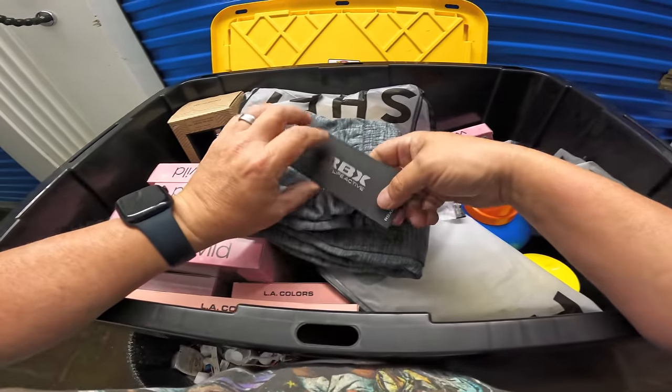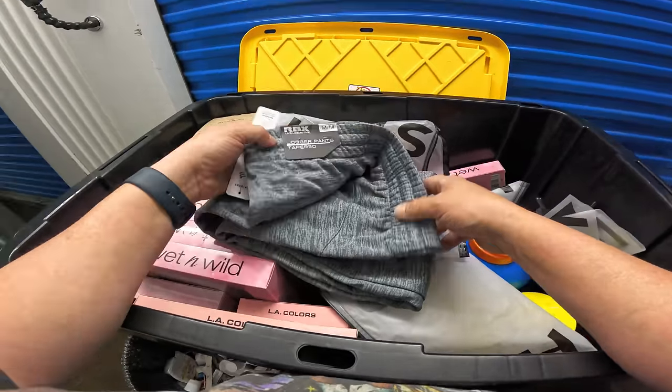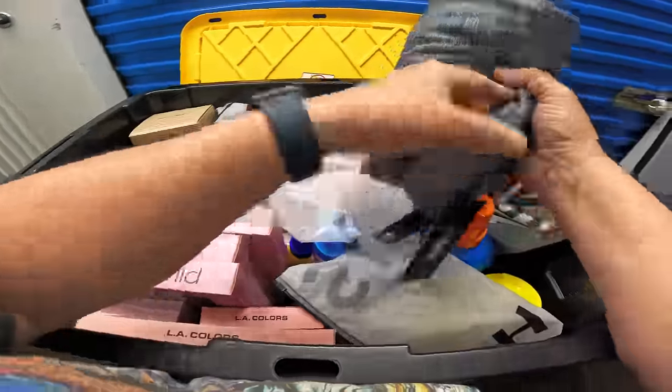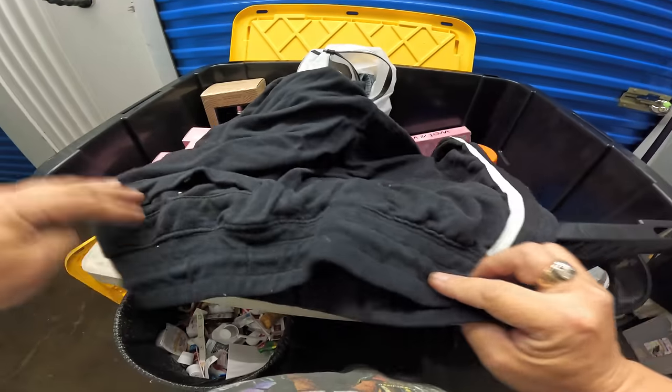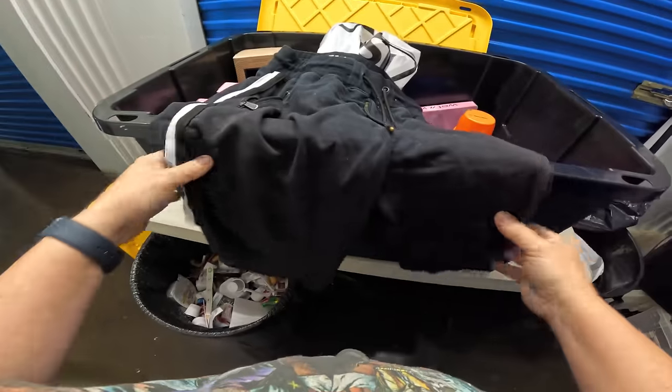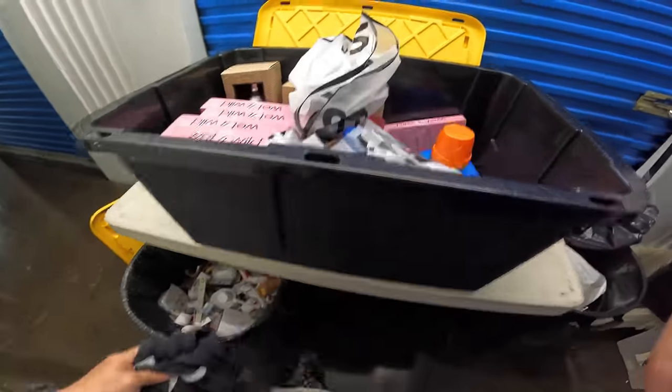What's this? Oh. What tags, huh? RBX, is that Reebok? Jogger pants, tapered. No price on it, but brand new, guys. No tags on this. CSG large. Some nice sweat shorts right there. Those are cool, too. It's a good little box right here.